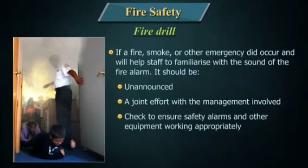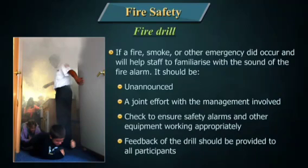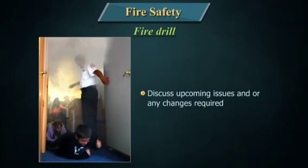Check to ensure safety alarms and other equipment working appropriately. Feedback of the drill should be provided to all the participants. Discuss upcoming issues and or any changes required.